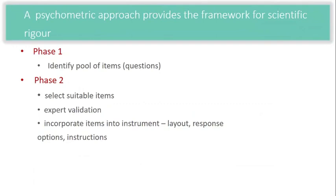So in phase one, you identify all the items, in other words, all the questions that you're likely to use in your questionnaire, or where you're going to draw the questions from. This is generally done with the respondent. So with our chronic pain scale, we identify all these items from owners of dogs with chronic pain. We then go on to phase two, where we select from this very large pool of items. We weed it down and select something more manageable. We then expose these to expert validation, and then we incorporate them into our instrument, which is a questionnaire instrument.